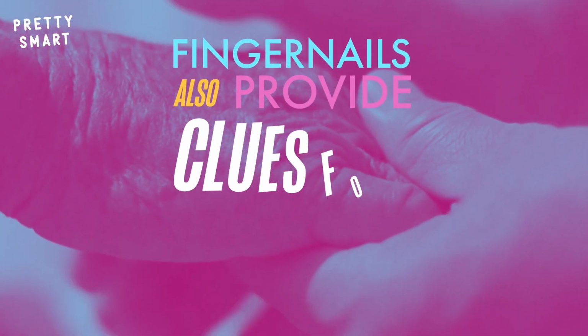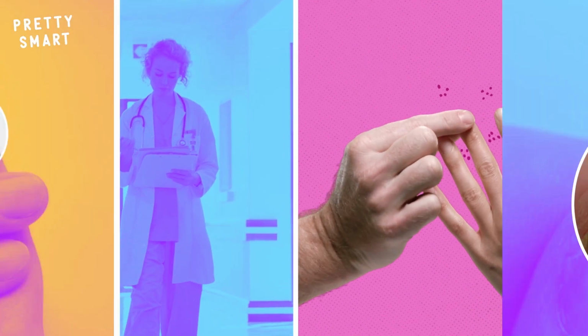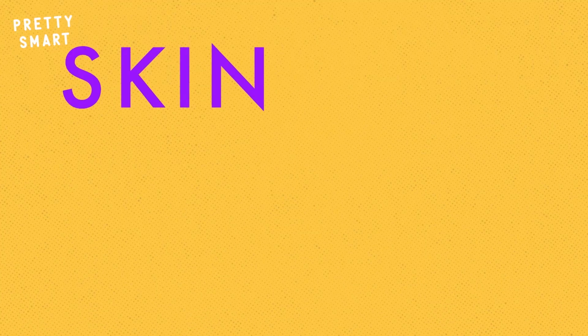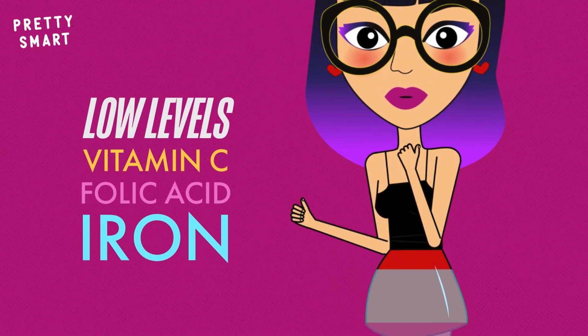Fingernails also provide clues while checking a person's overall health. Your doctors might press your nails during a checkup because they are checking on your blood circulation. And just by looking at your nails, they might find changes that may be associated with skin problems, lung disease, anemia, and other medical conditions. You may also be able to figure out why your nails keep breaking or splitting, since most of the time it's because you have low levels of vitamin C, folic acid, or iron in your system.